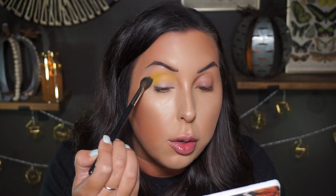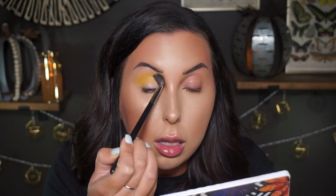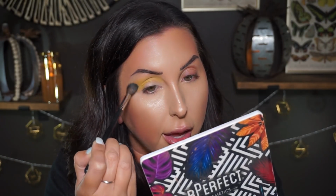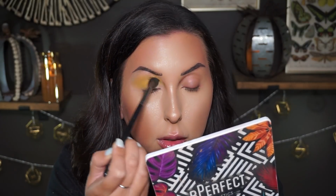This is really pretty. These two colors mixed together, really pretty. My skin is actually looking way too glowy for me. I hate that powder. Oh, I'm so mad I used that powder. Okay, I am going to just fluff this all over like that. Oh, that's such a pretty, isn't that like an outer space green? I don't know what that means, but it's like acid green.